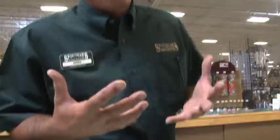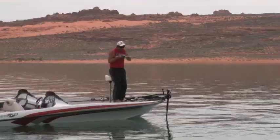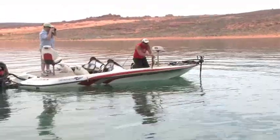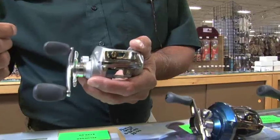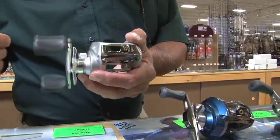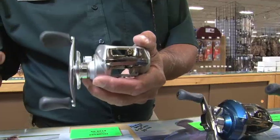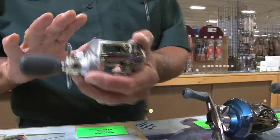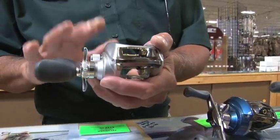I really enjoy Fluger reels. I have my arsenal matched up with Flugers. Couple reasons. Number one, they're a workhorse. They're very fluid in their operation. They have the highest number of ball bearings. This is an 11 ball bearing Fluger President. This would be great for top water. This would be great for running spinner baits, crank baits, throwing a Carolina rig.